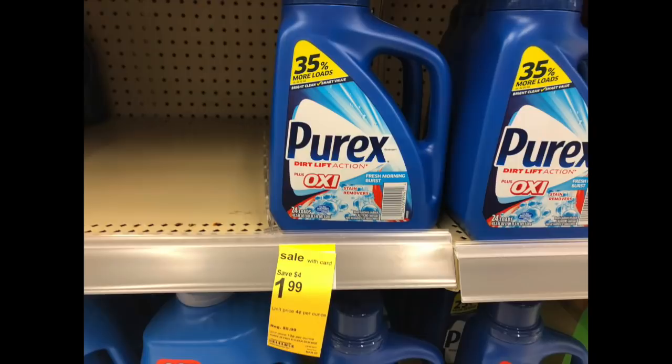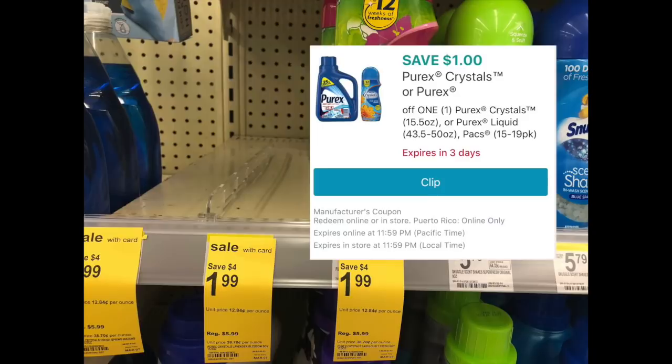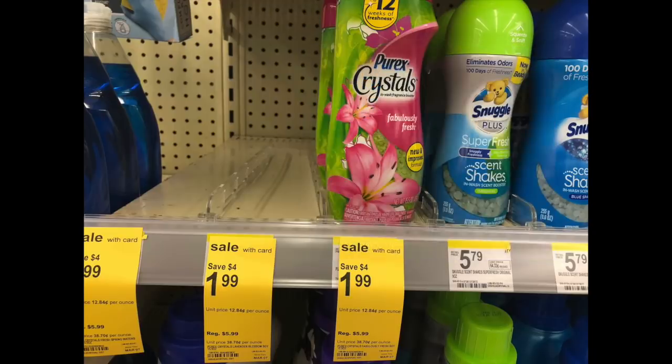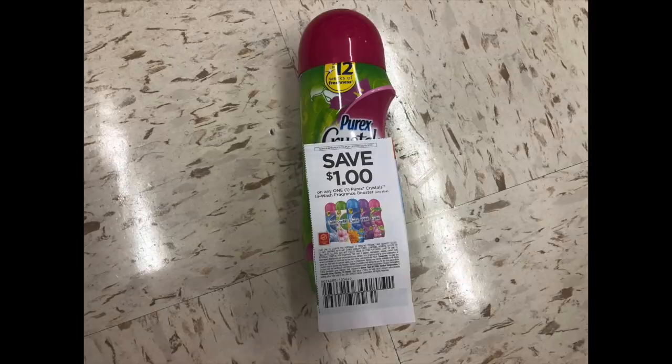Purex laundry detergent as well as Purex crystals are on sale this week for $1.99. We have a $1 off digital coupon, so make sure you send that to your account before you go shopping. And that digital is for the liquid or the Purex crystals. Now we do have insert coupons, so you can use $1 off for the Purex liquid or $1 off for the Purex crystals from our 3-1 RMN, making the total just 99 cents for each of them.